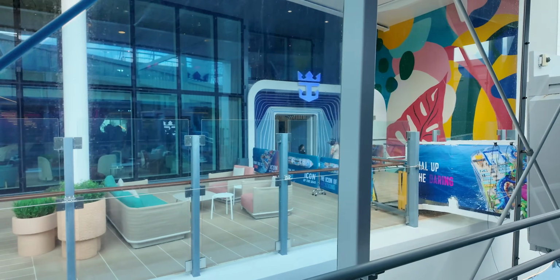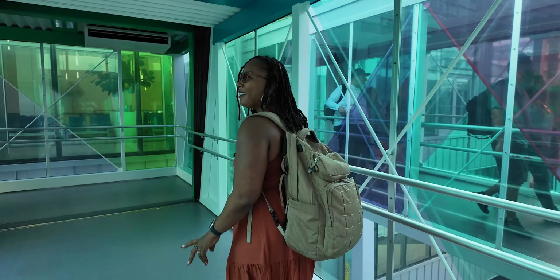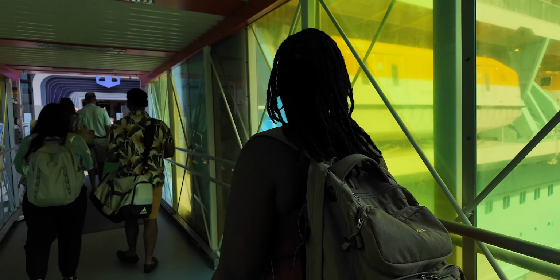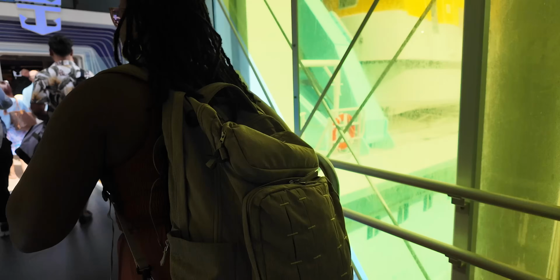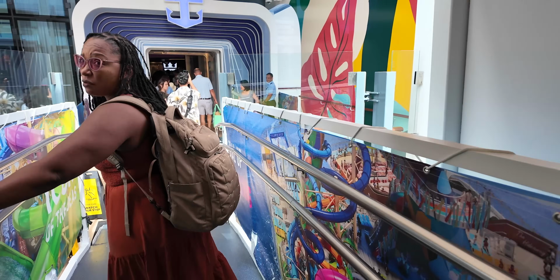All right, so we just made it through security. That took all of 5 minutes, if that. I can already tell that area right there, that's so cool. Look how excited Addy is. She never outwalks me. Look how fast she's going. Look at how big this ship is. We're getting ready to step foot for the very first time on the Icon of the Seas. And I don't like bridges, so.